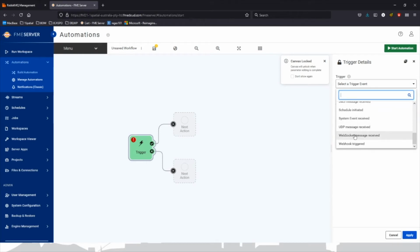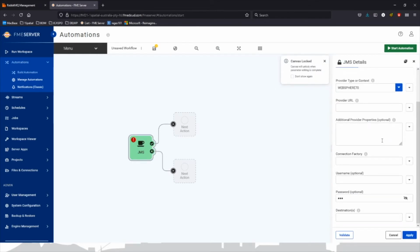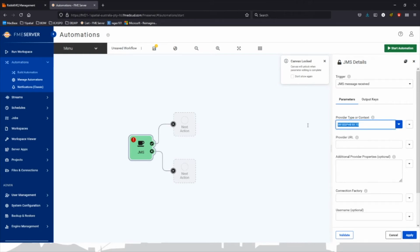We can actually go to JMS message, and we're presented with exactly the same options. So I can go ahead and start defining that org, Apache, Qpid, JNDI, so on and so forth. I'm not going to do it all again. But exactly how I just set it up in the JMS sender, I can set it up in FME Server as well, which is interesting and valuable to know because it allows you to define listeners and publishers at an automation level. And all you need to do to make this work is provide those same libraries in the shared resource folders for the plugins.